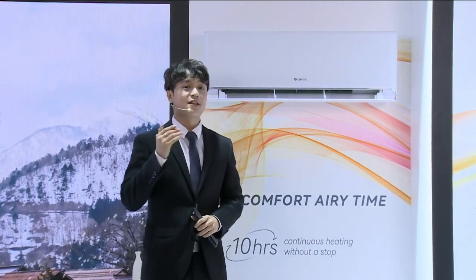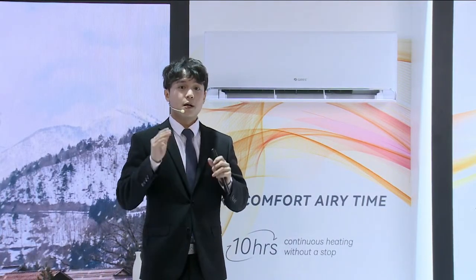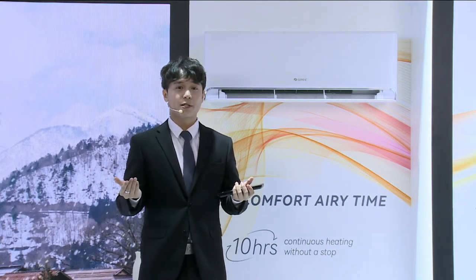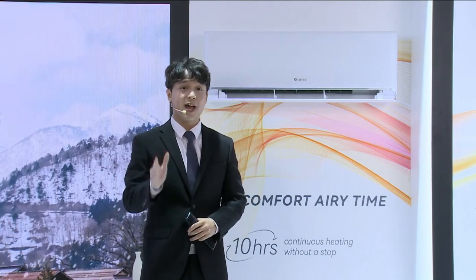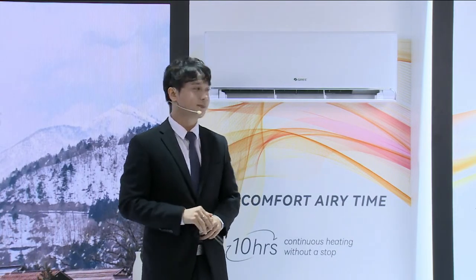Gree also has a fast cooling mode, which can reduce the room temperature in a short period of time. The room temperature will be lower quickly, and you'll feel cool instantly. However, 20 minutes later, the air conditioner will run at the set temperature before the fast cooling mode, saving energy and preventing the room temperature from getting too low.